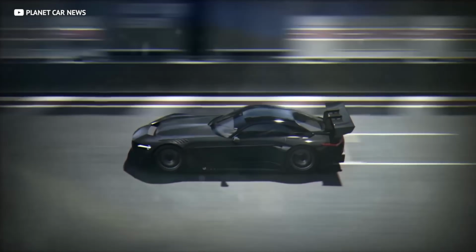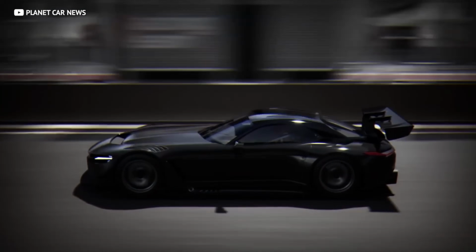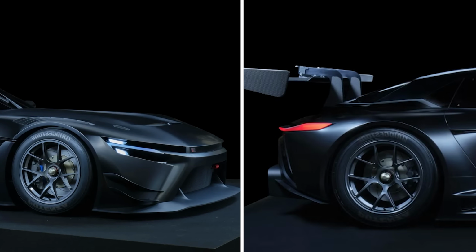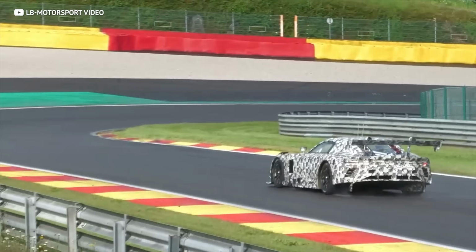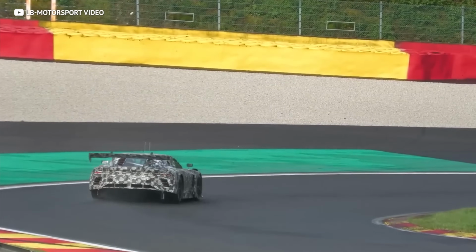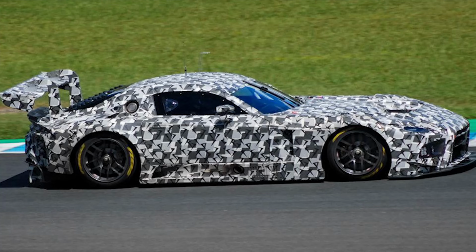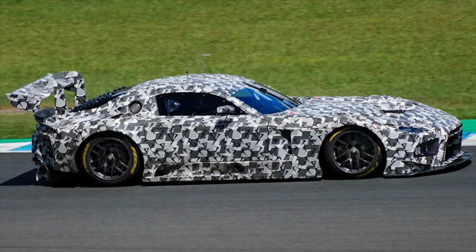Look closely at the hood and you'll spot those functional NACA ducts channeling airflow, flanked by massive canards. There are intakes behind the front and rear wheels, surely all working to keep that turbocharged V8 cool. Around back, Lexus seems to be testing two different fixed spoiler setups, ranging from a subtle, more subdued wing to one that's still aggressive enough to stand out at the track.